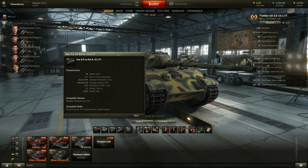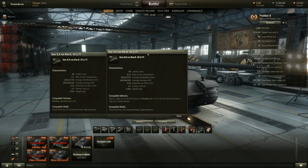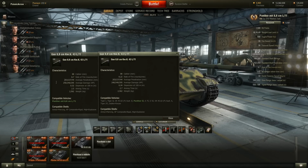Main difference other than the hull is the cannon. It may be named exactly the same, but it's a little bit different. The Panther 88 gets 8.7 rounds per minute rate of fire. Let me just go back there. It has the same penetration, same average damage, but it's 0.32 accuracy and 2.5 second aiming time. So it's a better performing cannon than the Panther 2.